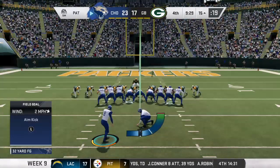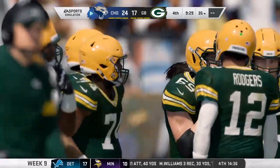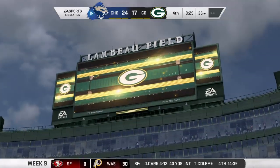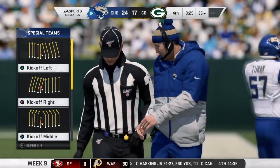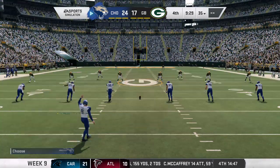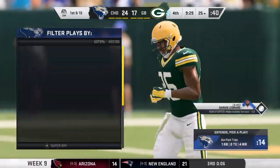Gano now to add the extra point. And they will take a 7-point lead now. That one was an extended drive, 14 plays all told. And it culminates in a touchdown for Chicago. Gano now following the touchdown here to kick it away. This is taken about 7 yards deep. And no run back here. This will be a touchback, and it comes out to the 25-yard line.